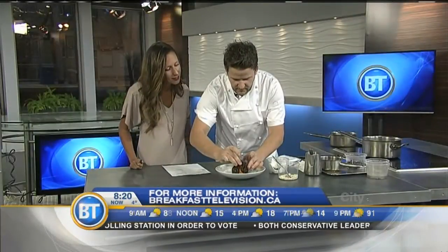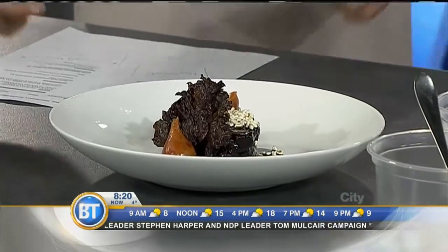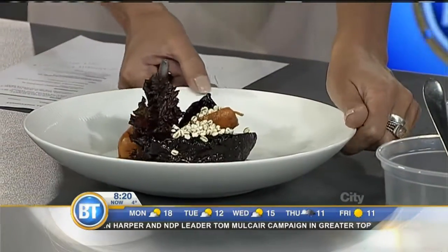Seasonal-wise, just a bit of crispy kale. Gorgeous. And some deep-fried barley. Obviously, it's the season for barley, too. Wonderful. Look at this. That is a piece of art.